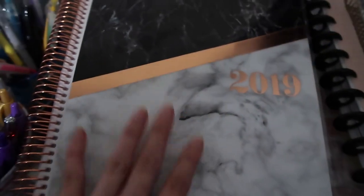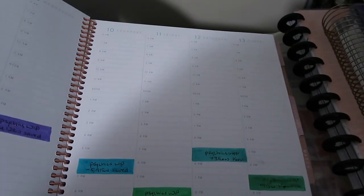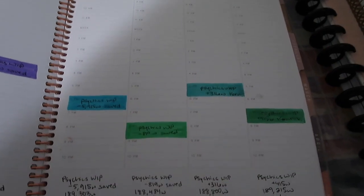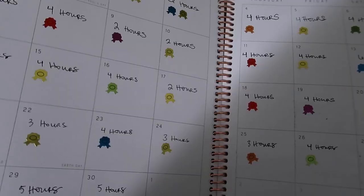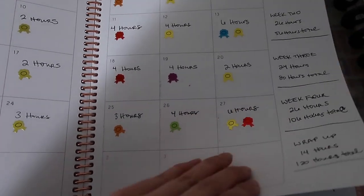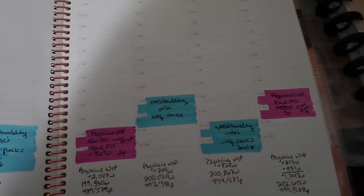This is my writing one that has hourly trackers. That's how I track my writing, and I highlight when I'm doing it and what I'm working on, and then I usually do stats at the bottom. April's camp looked like this, where I did it by hours. I gave myself stickers for rewards, goals on the side, highlighting. So that's how I use this.